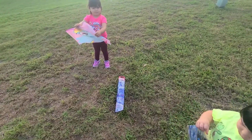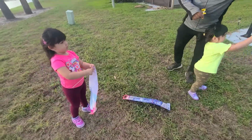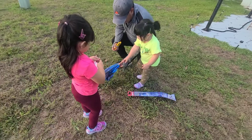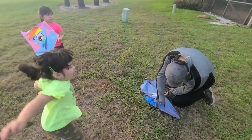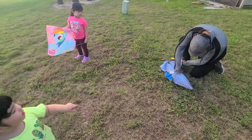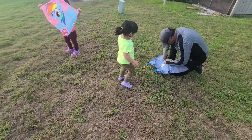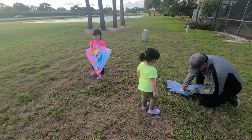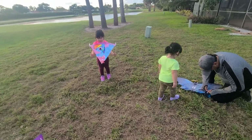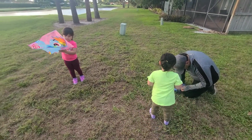Yes, now we're gonna put it together. Let's put it together. Okay, wait. Just wait a minute so we can put it together. Yes, butterfly. There's a blue. It is actually the rainbow. Which one's this one? Which one's in the front? You know better than me. From the little pony.